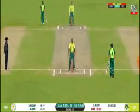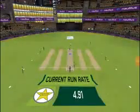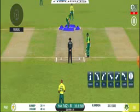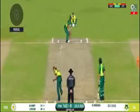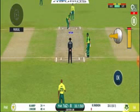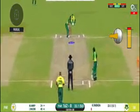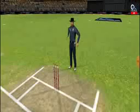Ando is calling for two. They're converting ones into twos. Deep point in place. Batsman can't find the gap, straight to the fielder. The bowler is bowling from his favorite end. That is in the air and in the gap as well. Goes for four.